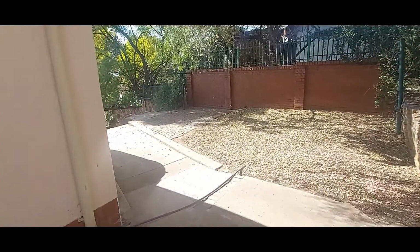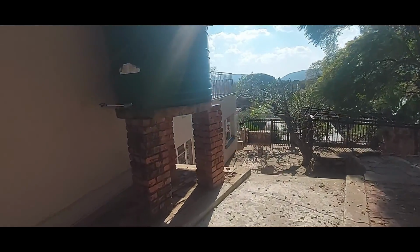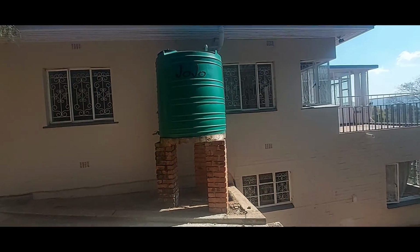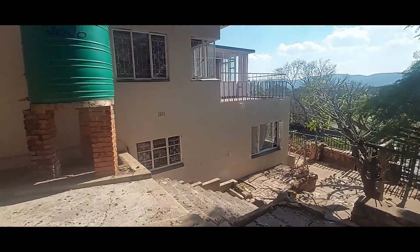Side of the house, tank of water. This tank is filled by the gutters of the house, and then you can use it to gravity feed down to the garden and irrigate the garden.